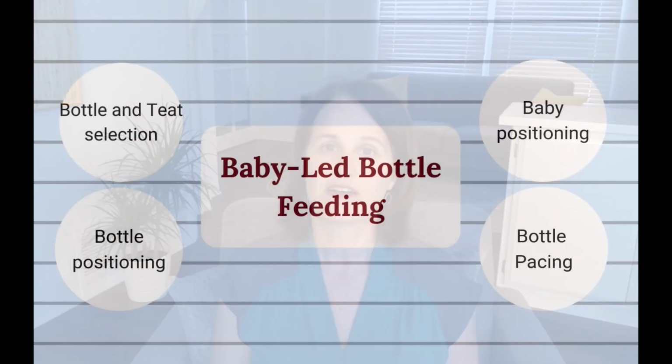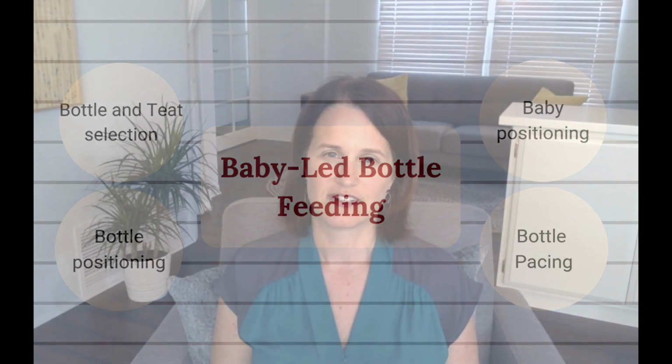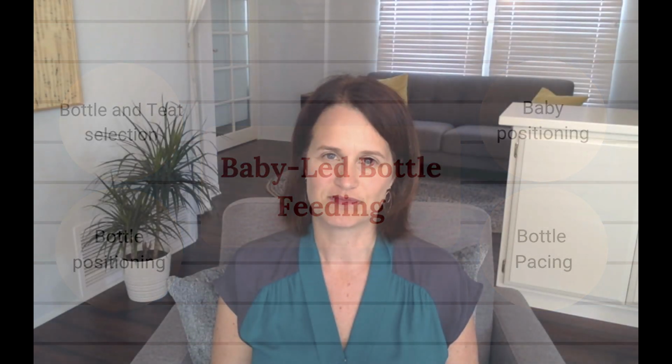And there are some specific ways that you and your baby's additional caregivers can offer bottles. This is often referred to as paced bottle feeding or baby-led bottle feeding. There are a few components of baby-led bottle feeding to keep in mind, and these are bottle selection, baby positioning, bottle positioning, and the pace of the feeding.